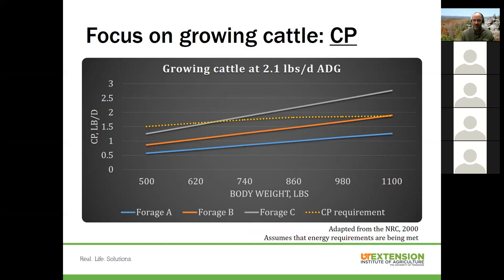So now looking at crude protein. When we talk about crude protein, where is it important? We just talked about that a little bit ago. It's important for growing cattle. At the 1,000-pound animal, they're going to be deficient for Forage A and B nearly the entire time for crude protein. With Forage C, they're only deficient for a very short period of that growing period. After that, they're getting all they need. But a growing animal is going to need a little more crude protein because they have lots of systems that are still developing. Now, the full-grown animal tells a little different story.